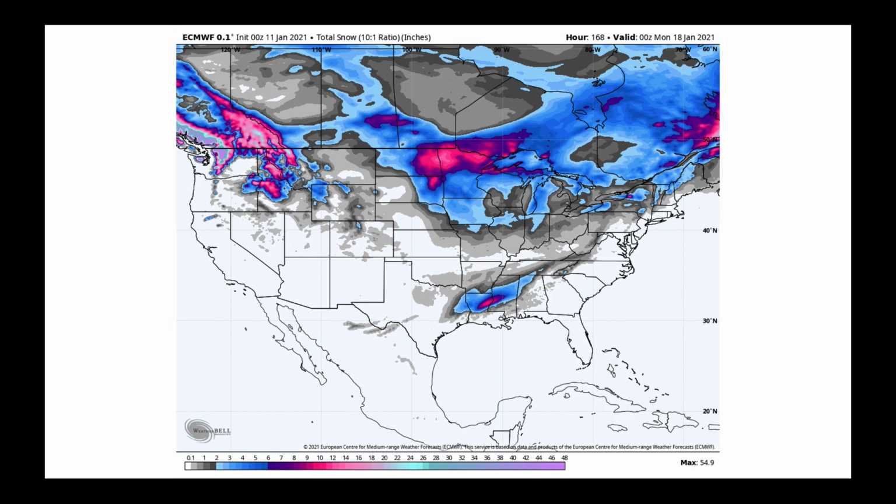Now, the first map, what we're going to look at here is the Operational European 0Z. We're just trying to use this to find the regions of heaviest snow. Now remember, we're going to be overdoing the amounts here because the 10-to-1 ratio doesn't apply, and it's going to be a heavy wet snow. But looking up into this area, there is the potential for quite a bit of accumulation later this week.